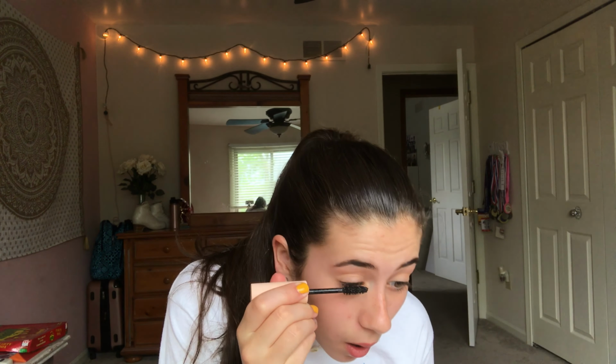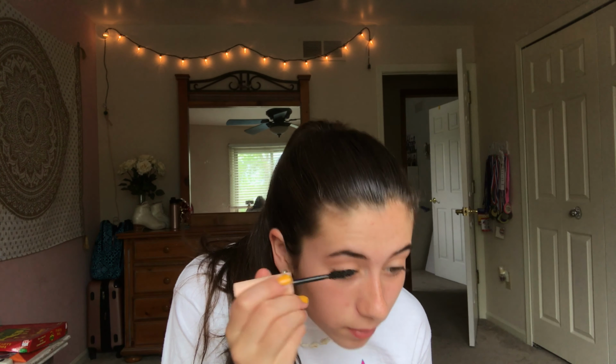And then we take my Maybelline Total Temptation Mascara. Yes, I say mascara because I'm a British girl. So we take that and I just put it on my lashes. And sometimes I'll get mascara on my eyelid. Love that for me. But I think it's so pretty. I just love having pretty eyelashes.